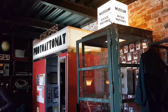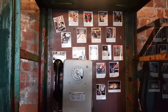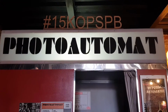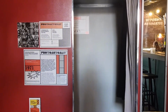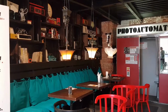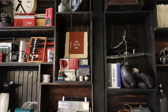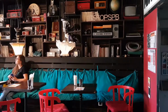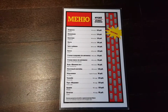Along with the different types of arcade games, there's a vintage phone booth. A photo booth from 1971. And a cafe, where you can sit and enjoy an item off the menu. Here's a quick glance at the two-page menu. You'll notice it's translated into English as well.